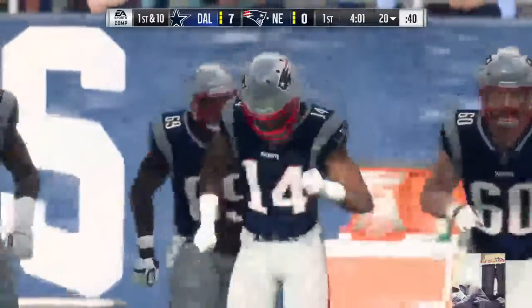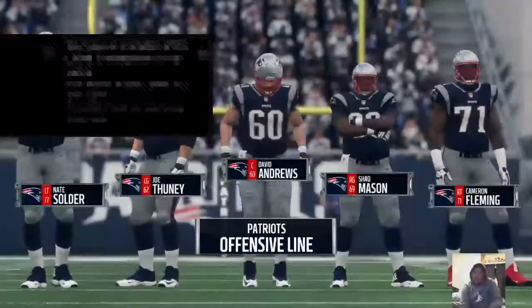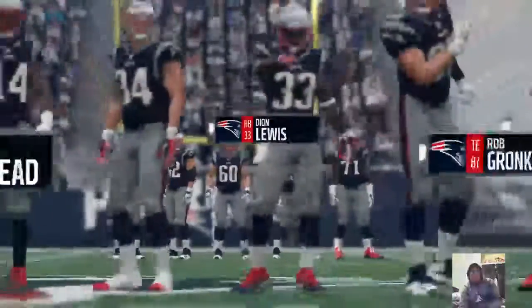I want to give a hat tip real quick, Charles, to Jake. Greg Olsen of the Panthers, Benjamin Watson of the Ravens, both tight ends, also nominated and finalists for the most prestigious award as determined by the NFL, the Walter Payton Man of the Year Award.